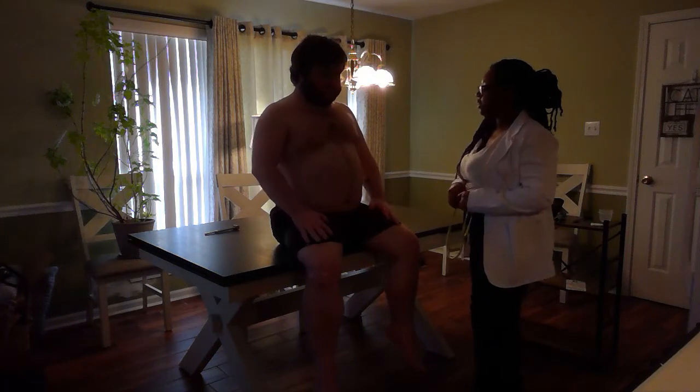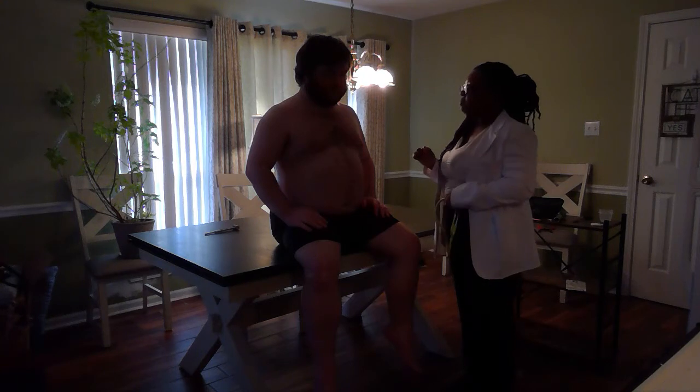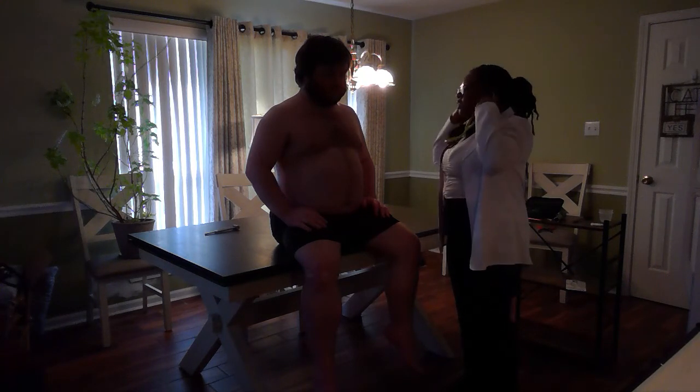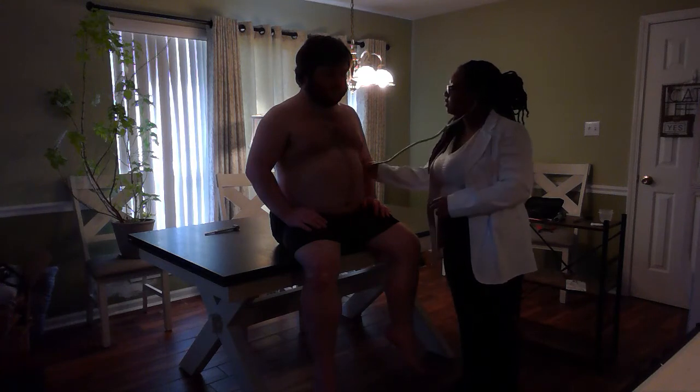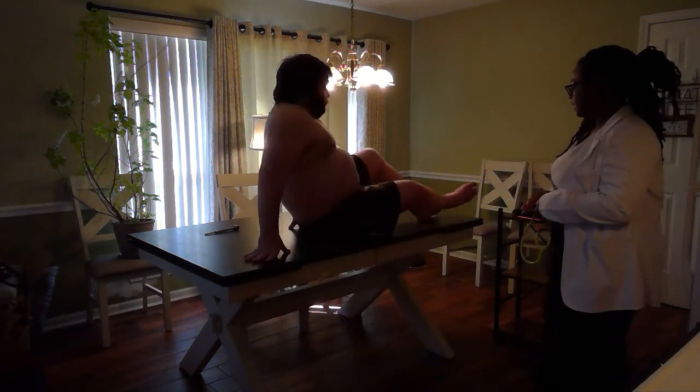Now I'm going to locate the point of maximal impulse. It's on the left midclavicular line, fifth intercostal space. And I'm going to listen for the apical pulse for a full minute. Okay, heart rate is 65 beats a minute, normal sinus rhythm. Now the patient lie down for me, please.